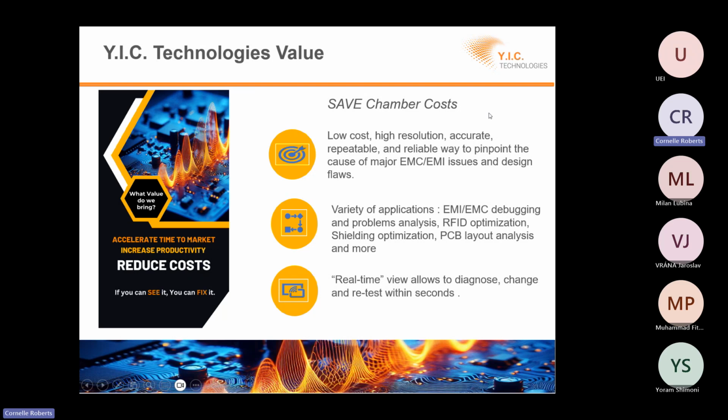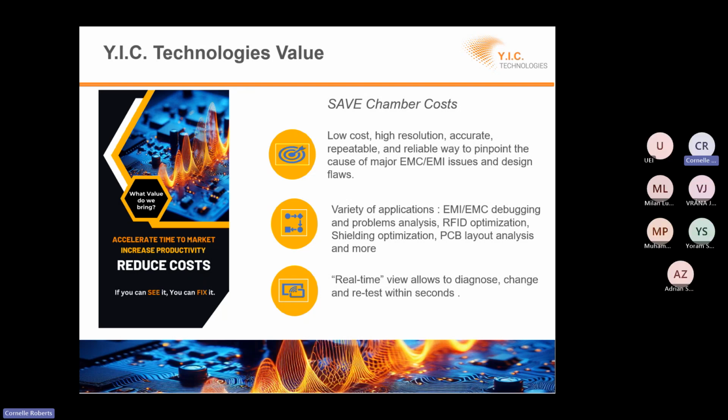We are very passionate about EMC certification, and this is the value that Y.I.C. would bring to you as a customer. We want to accelerate your time to market. If you've got a product that you need to certify for EMC, then we want to help you with the lowest cost possible to get that product to market. This is what we are dedicated to. We want to save costs, we want to increase your productivity, and we want to accelerate the time to market. This is the value that we bring as a company to the EMC market.